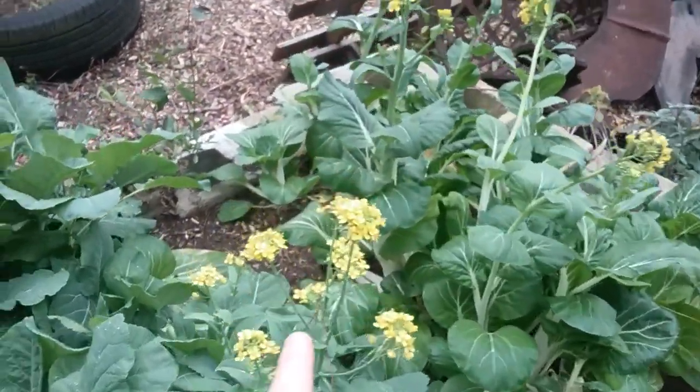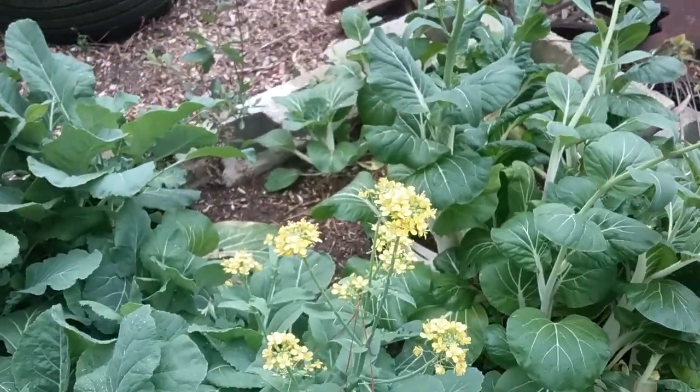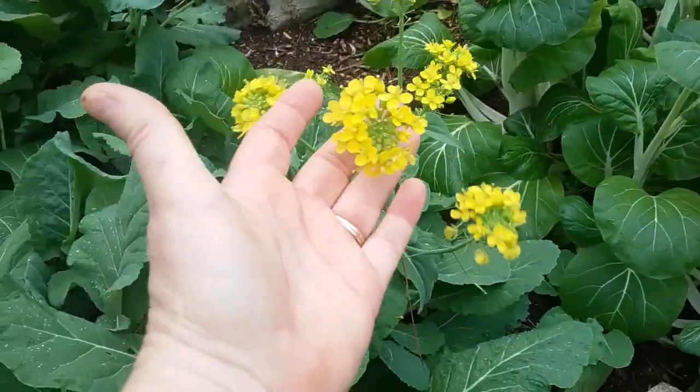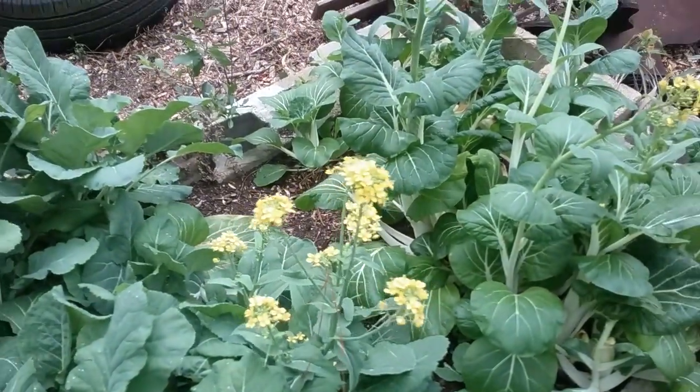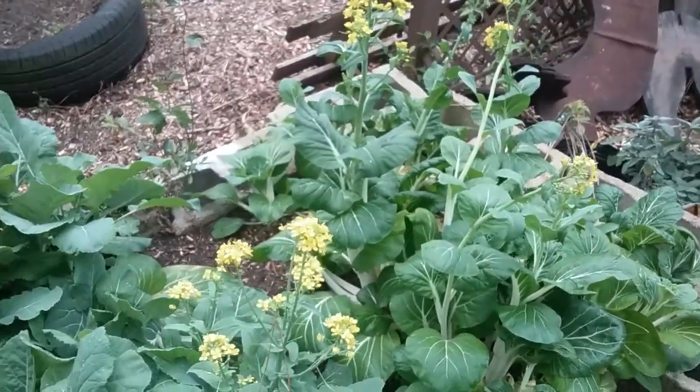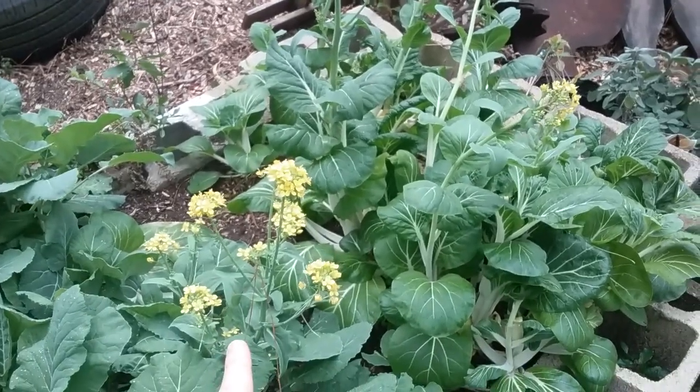And look what's happening with the bok choy. This tells you how warm this winter has been. We've got blooms, which means the bok choy is going to seed, and I'm okay with that. Do you know why? Because these bok choys have acclimated to our area.